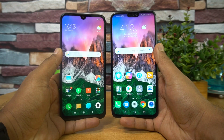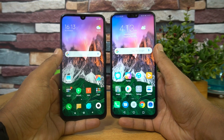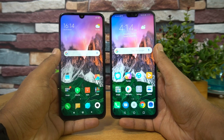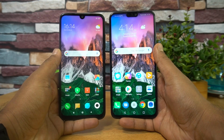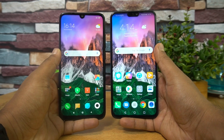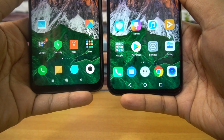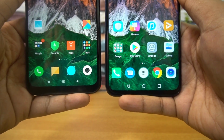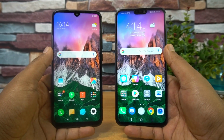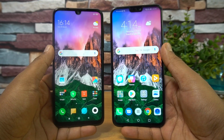So let's get started. First step, let's have a look at the design and build quality. You can see that on the front panel, the notch is smaller on the Redmi Note 7 Pro. We have the dot notch on the Redmi Note 7 Pro, while the notch is slightly bigger on the Honor 8X, even though it's not that big, but it's still bigger than the Redmi Note 7 Pro. Now if you look at the bottom section, you can see that the chin is smaller on the Honor 8X compared to the Redmi Note 7 Pro, and also the screen to body ratio is better on the Honor 8X. That's something really good Honor has done with the 8X.